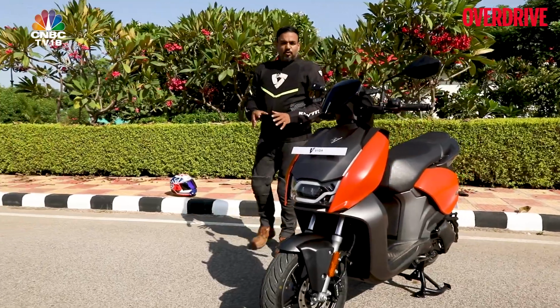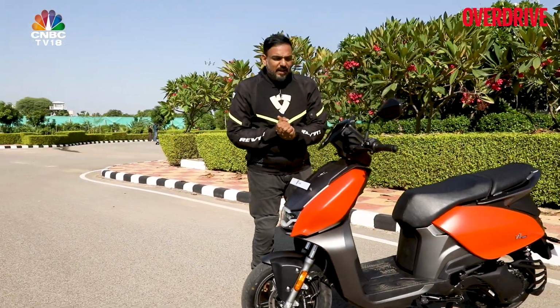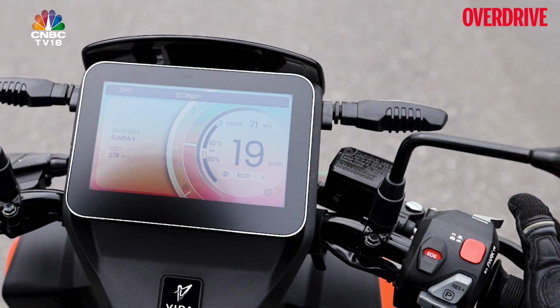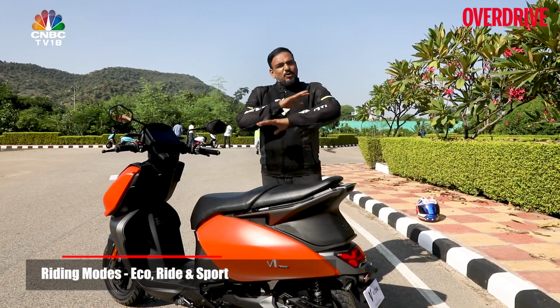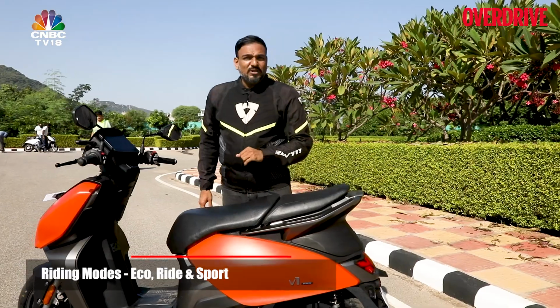It's still some time before we actually road test this vehicle to tell you what the real world range is going to be like, but what I can tell you today is that out of the three riding modes, the Eco mode actually feels very natural. It's not too sluggish. Of course, it's a little bit dull compared to the regular ride mode or the sport mode, but you can do most of your daily chores with this in the Eco mode itself.